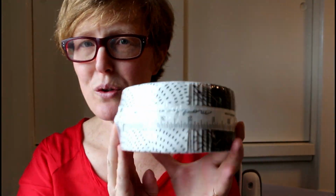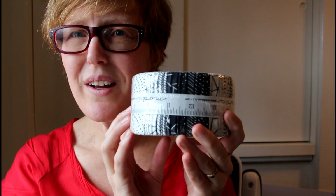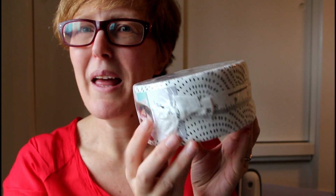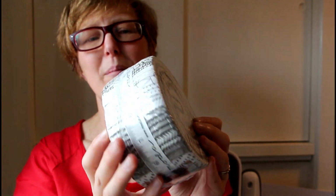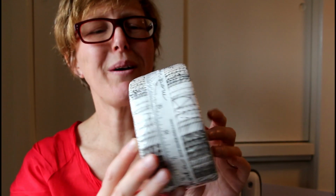So I'm not going to take the jelly roll out of the wrapping to show you. It's these lovely neutrals because it's such fun to unwrap a jelly roll, so I want them to have that experience as well and to unfold all of the fabrics. This is a Moda jelly roll and it is called Catnip. Ooh, they're dog people. Never mind.